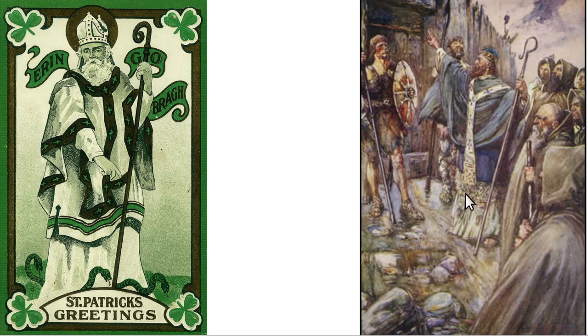Subsequent hero of the story is Colcille. Colcille is also often referred to as St. Columba, you know, St. Colcille. And he was a monk and also big on scholarship and reading. And he ended up making a monastery in Iona, which is an island just off the coast of Scotland.